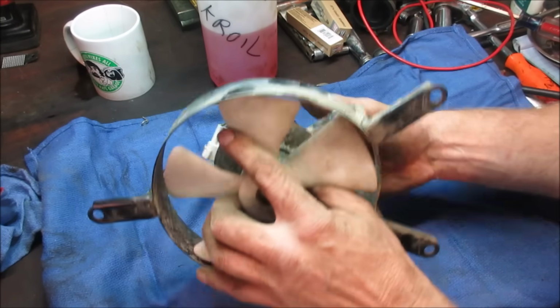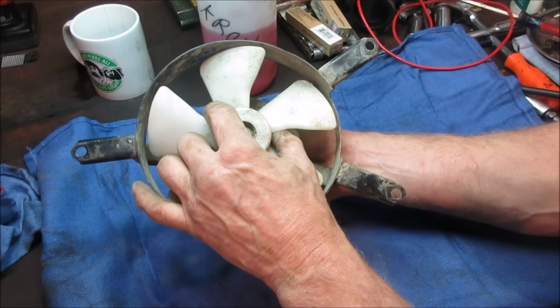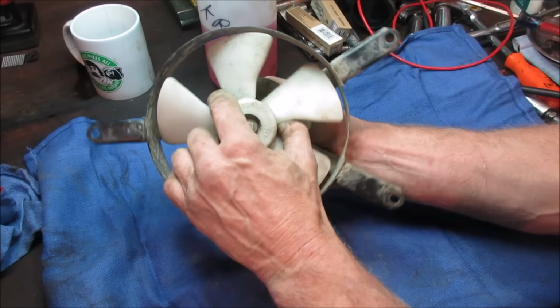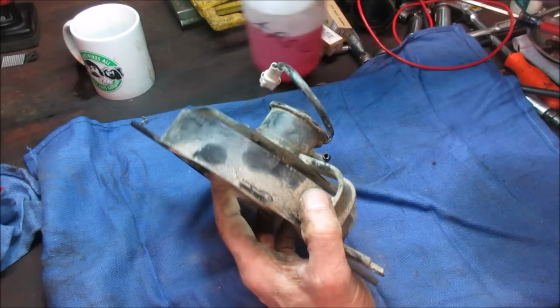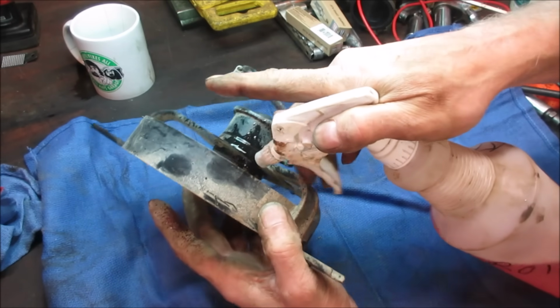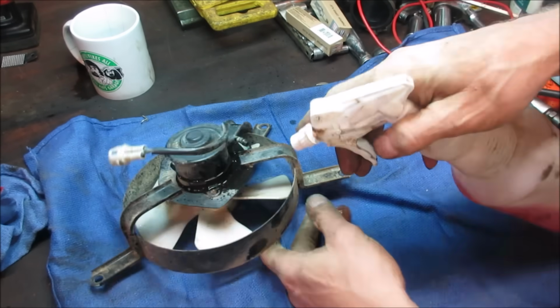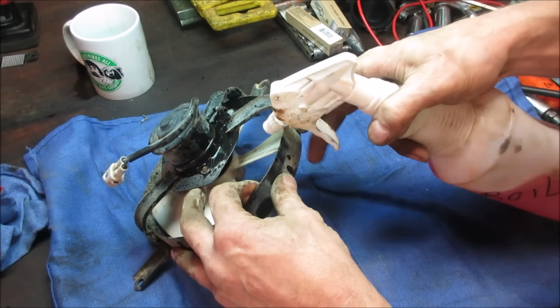I think chances are if we just give her a little, it's got a little movement in it. There it goes. Can we get some lube in her? Everything moves better with lube, right?